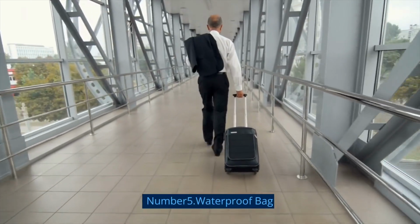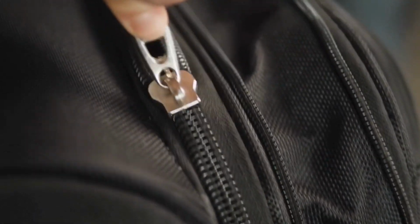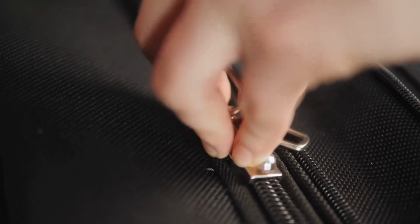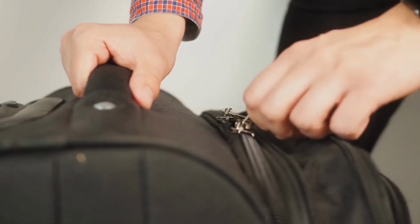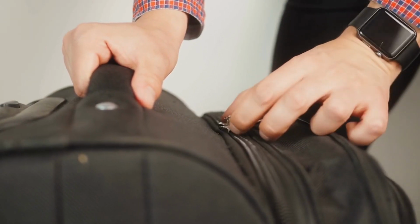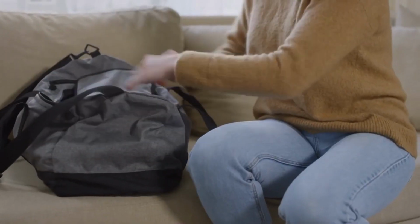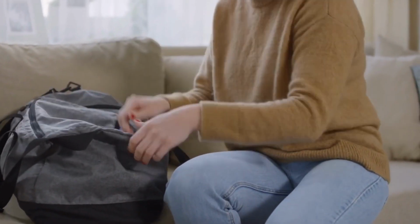Number 5. Waterproof bag. A waterproof bag is one that is designed to prevent liquids like water, mud, and other substances from leaking into its contents. Nylon, vinyl, canvas, and neoprene are just a few of the materials that may be used to create waterproof bags. Usually, they are closed with a roll top, zipper, or piece of Velcro.